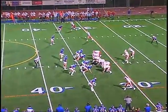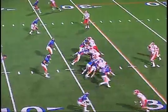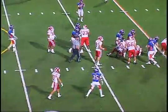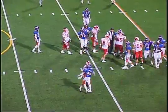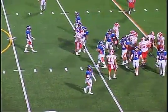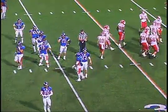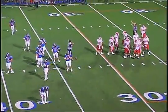Okay, second down and 10. Let's see if Westlake can capitalize on that drop. It's to the right. Oh, that's well played. Wow. Number 44. Wow. That's Brandon Shook. And also number 10 got in there, got him low. And then the 44 got him high. So Collins and Shook, the other two linebackers. That's another law firm. Yeah.